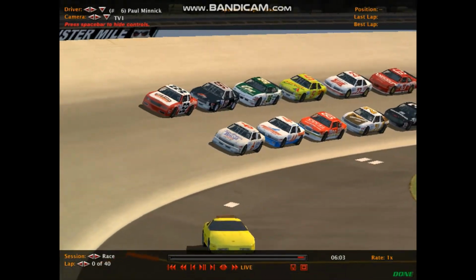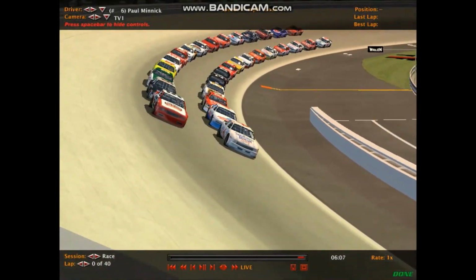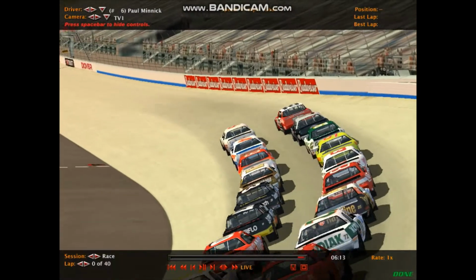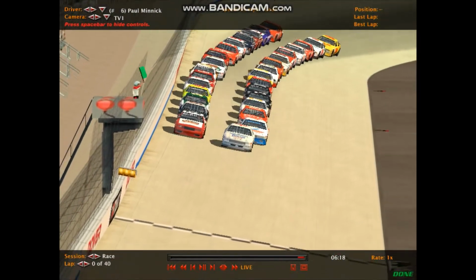The pace car is off on pit road as the field is about to round off turn number 4, as 40 laps around the Monster Mile are about to get underway. Paul Minnick and Seth Cole lead the field down to the green flag. As they look for the green flag, and they get it. We're racing at Dover.